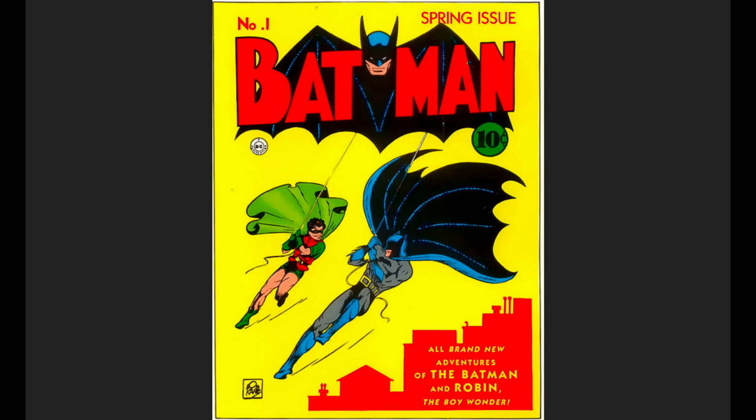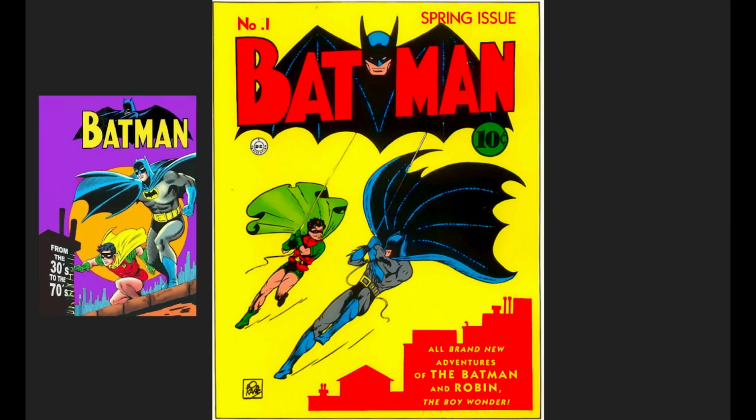Hello and welcome to another episode of Reading Batman. This is Sean, and today we're going to look at a pretty famous story from issue number 1 of Batman, and this is the very first Joker story. I remember the first time I read the story, it was in my copy of Batman from the 30s to the 70s, which I talked about in the very first episode of this series. In that volume, which featured a lot of the seminal moments of Batman, including his origin story, which also ran in this first issue of Batman.